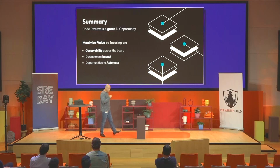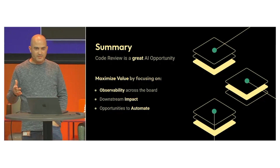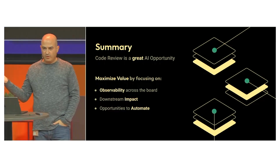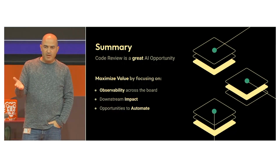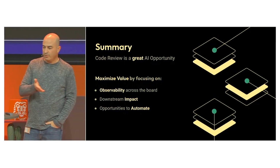And I'm going to summarize. Code review is a great opportunity for AI for all those reasons I mentioned. Obviously, my recommendation is to get started, start using AI code reviews, but maximize the value by focusing on three things. One, get observability on what you're doing. So not just a tool that does things on the PRs. Make sure that you're able to show and prove to yourself where it is helping me, where it is not yet helping me, and how do I move forward.